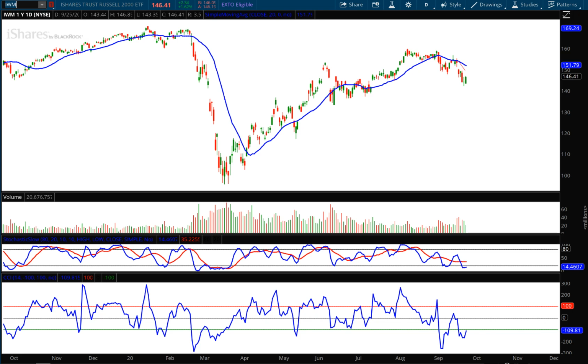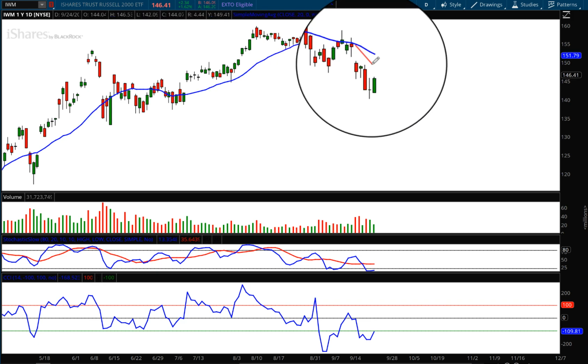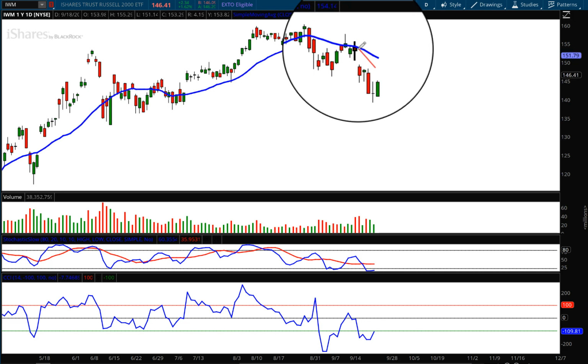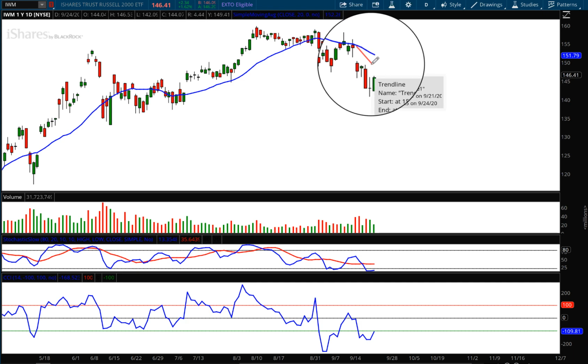I'm AJ Monte, and this is a one-year daily candle chart of the Russell 2000 ETF, ticker symbol IWM. Last week, I said that the Russell 2000 would most likely pull back from the 20-period moving average, and as you can see here, I drew that line projecting that price action, and that's exactly what happened. Not only did the Russell pull back from the moving average, but it far surpassed my downside target of 149.50.